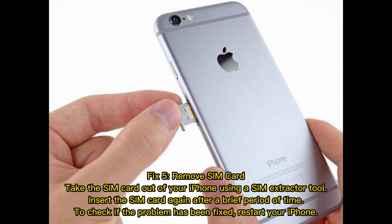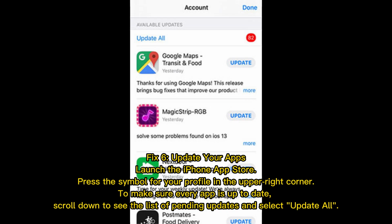Fix 5. Remove SIM card. Take the SIM card out of your iPhone using a SIM extractor tool. Insert the SIM card again after a brief period of time. Restart your iPhone to check if the problem has been fixed.